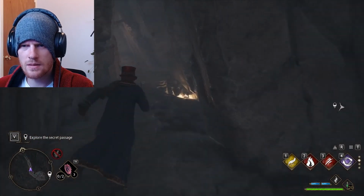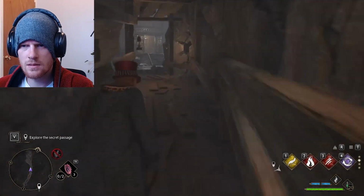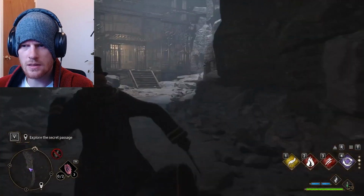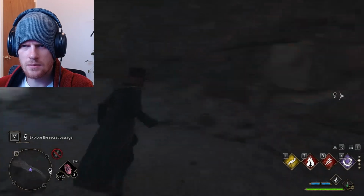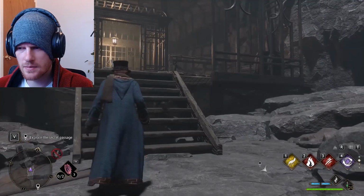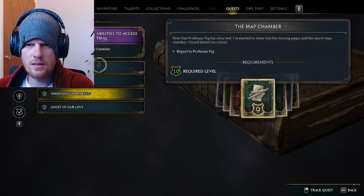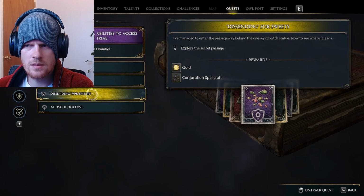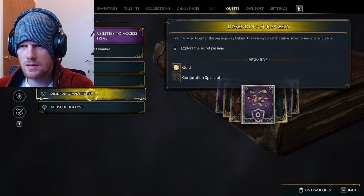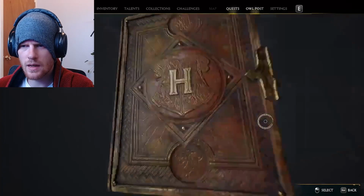Going now. I feel like this is not the correct path. I went in a circle. Maybe? I'm assuming this is the same. Let's go ahead and pop this quest on. Oh, was that the right one? Outpost.